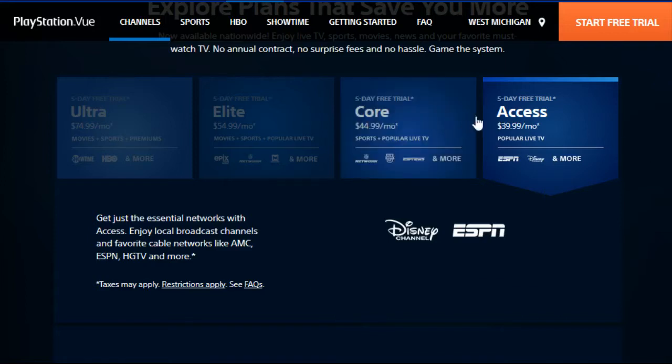So you can save yourself $5 a month if you're not a person who typically watches sports at all, but it's also certainly worth that $5 increase if you are a person that's looking for your regional sports network, as well as just more sports content in general.